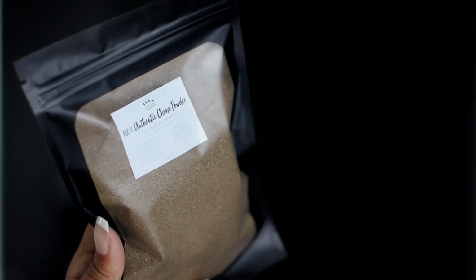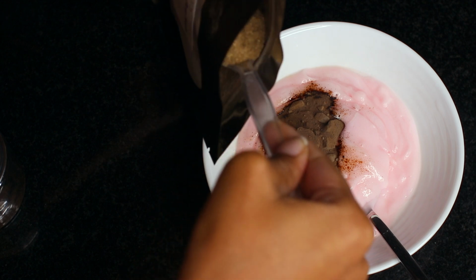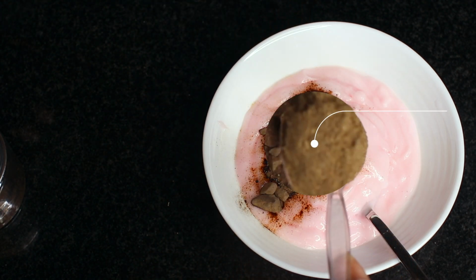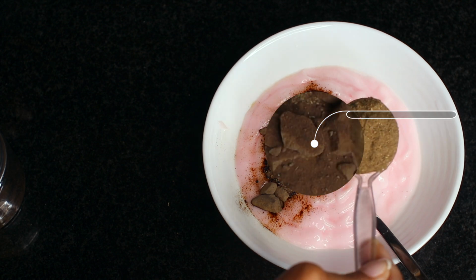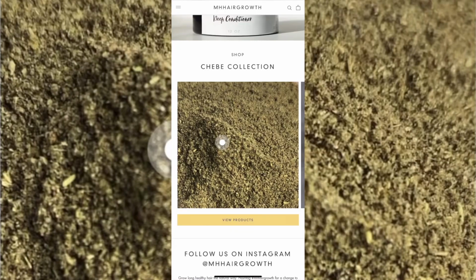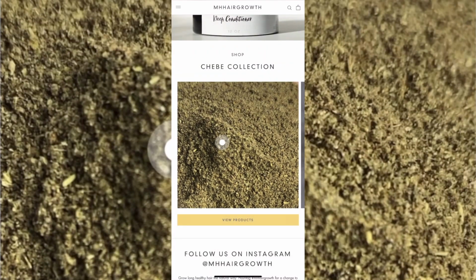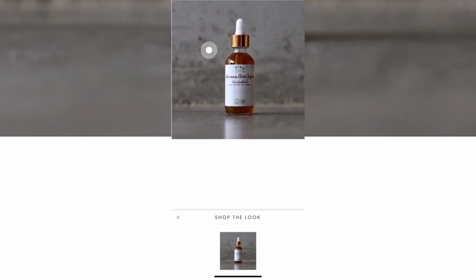All right, so the next thing you're gonna need is chebe powder. So chebe, a little goes a long way. You're only gonna need about 1 tablespoon of this for this treatment. And if you guys didn't know, we recently just launched our chebe collection on MaryamHampton.com. So we have our chebe powder, our chebe butter, and our maximum strength chebe hair growth oil. So chebe is another super powerful ingredient, and I've been using it for years, and it's really made a huge difference in the health of my hair.